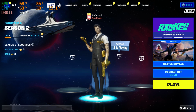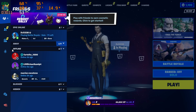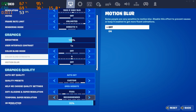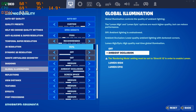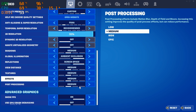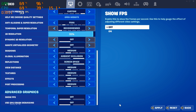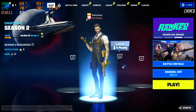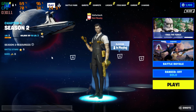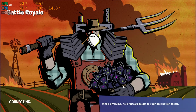Yeah. So now for Fortnite, this one was a little bit tough because obviously Fortnite's a little bit more demanding than say Minecraft. I did a recommended setup at first, and it set everything to medium, and it did tweak down the 3D resolution a little bit.